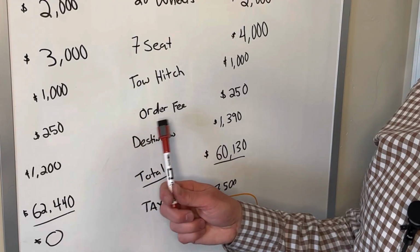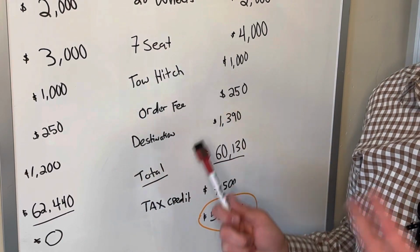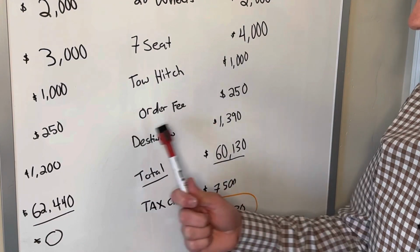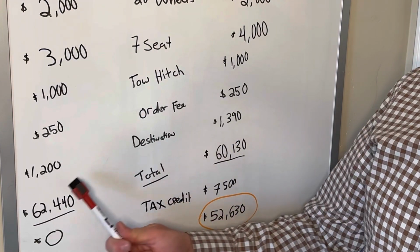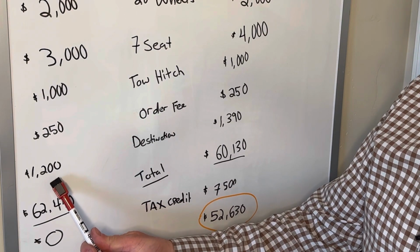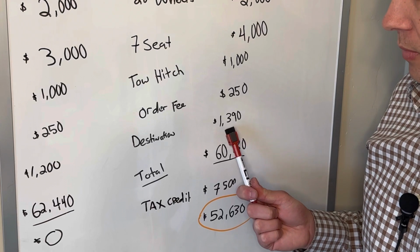This is also the same. This is something you don't see on the initial screen when you're ordering your Tesla, and that is there's an order fee of $250. It's non-refundable, so if you cancel your order, they keep the $250. That's the same then and now. Destination was $1,200 when I ordered mine in 2021. That's been the same for the last little while, but they've recently increased it to $1,390.